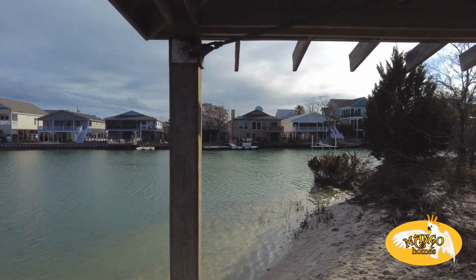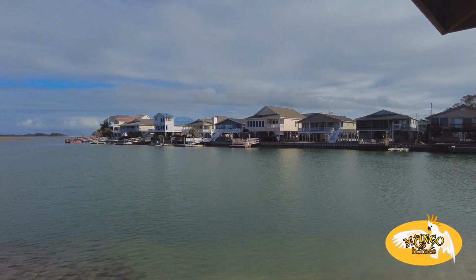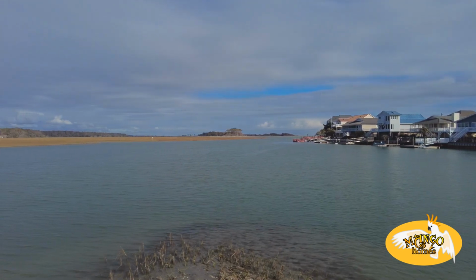When I grow up, I definitely want to live here. Wow. This is prototypical North Myrtle Beach right here.